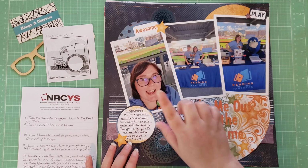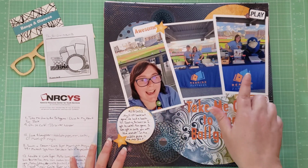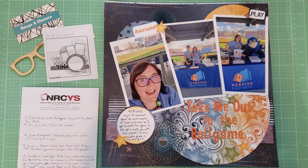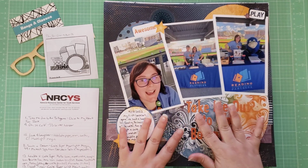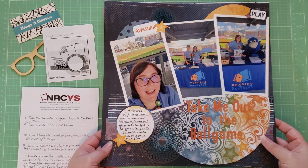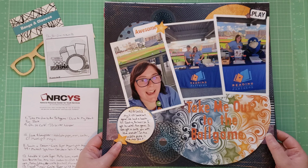This is me at a baseball game for a work event. We had a booth there. So that's me in front of the field and then with the mascot. So I just kind of journaled about that here. But really glad I got to use this collection for something. I think the colors turned out really great. And yeah, I've never scrapbooked a baseball page before, so that was fun.